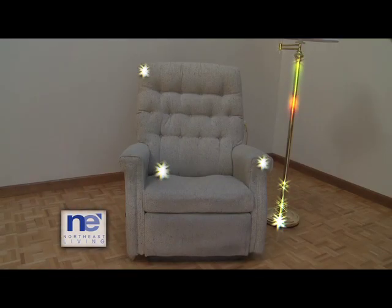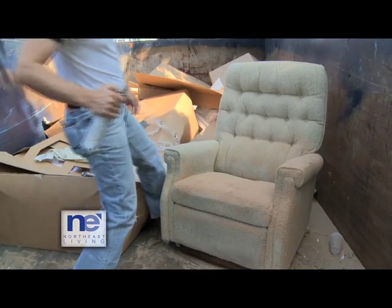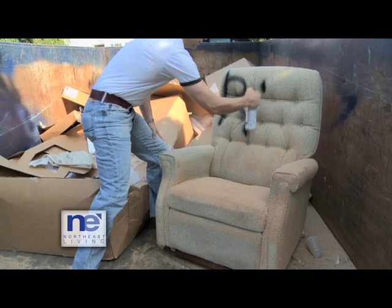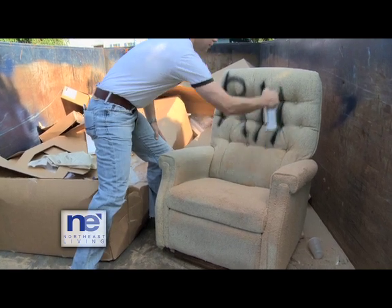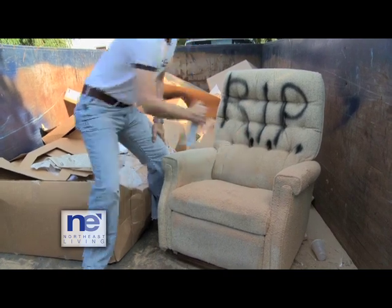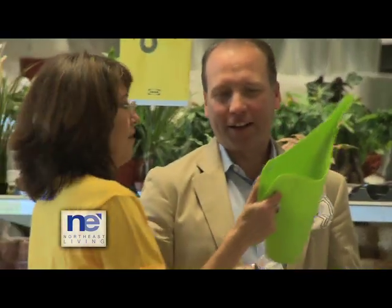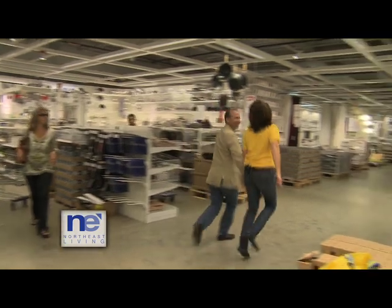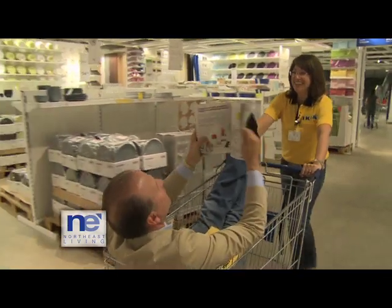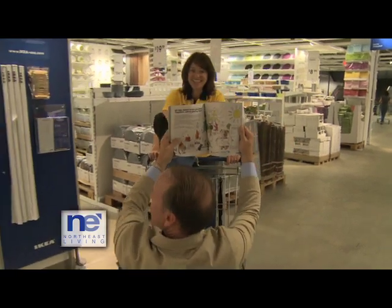So if you remember, he had that horrible Lazy Boy chair that was destined to be thrown out. And I threw that in the dumpster and I sprayed it RIP in black spray paint to make sure nobody else would use it, because it really was time for something new. So many decisions, so little time.